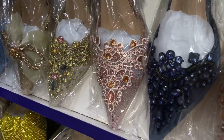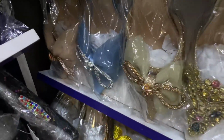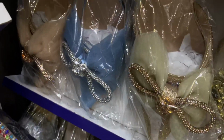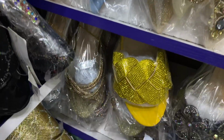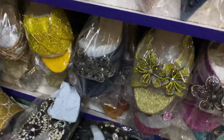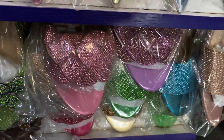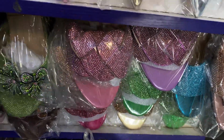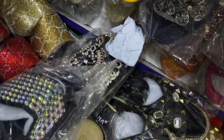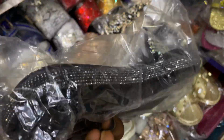Okay, see, they have different designs. Take a look at the stones. Oh, I love this design. Guys, take a look at this. This is very fine. So guys, you want to start selling shoes, then you can come here to buy in wholesale. They have different designs which are really cute, really cool, very fine. Guys, as you can see, these are really cute. Take a look at this, very fine.